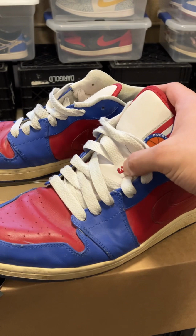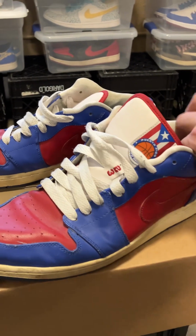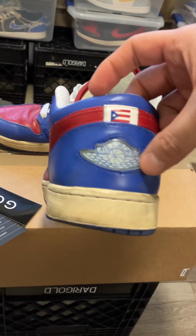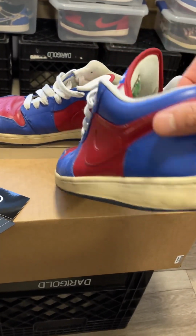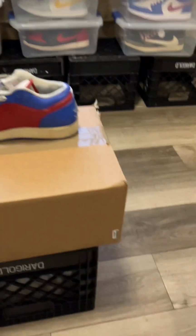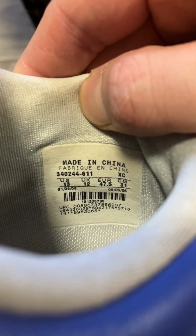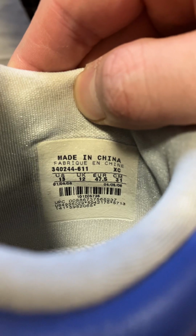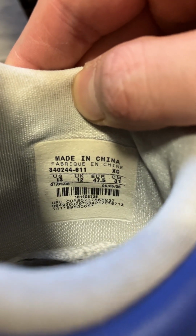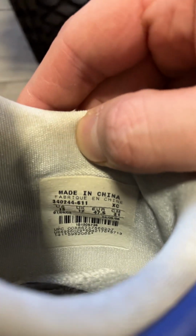23 stitched. I love the stitching on shoes and everything. I like stitching, even when they stitch stuff in the back. These were worn really good, but they're old. Let's check out that tag and I'll let you guys go here in a while. There's the tag, focus. 2008, guys, size 13.